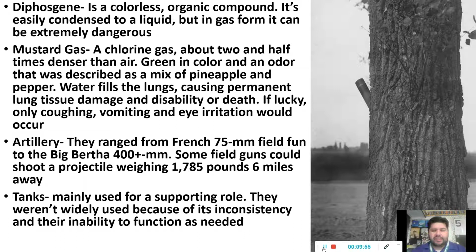Second thing is their vision. They would lose their vision. They go kind of blind. But more than likely, a lot of those people died. Again, from the water in their lungs, they could not breathe. They're basically drowning.